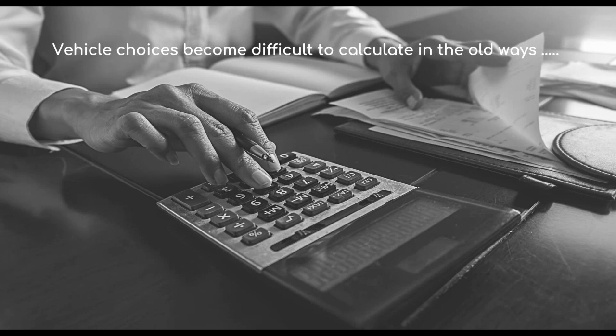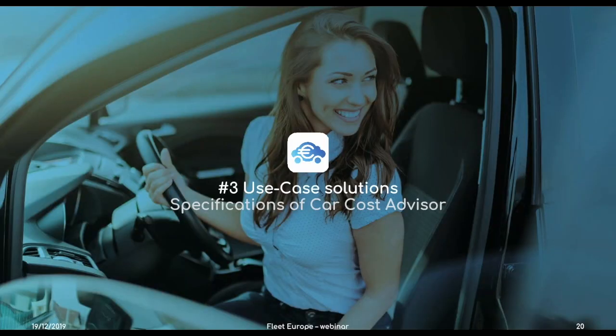And that's really what I want to illustrate in the next chapter that will start also on the next slide. So Celine or Steven, if you would like. Yeah, thank you very much. I will briefly show you here what our core philosophy behind the Car Cost Advisor is.